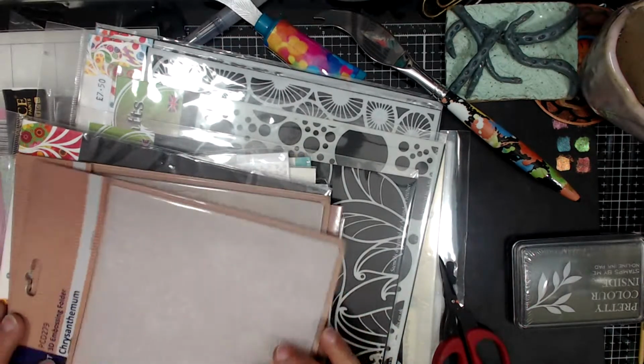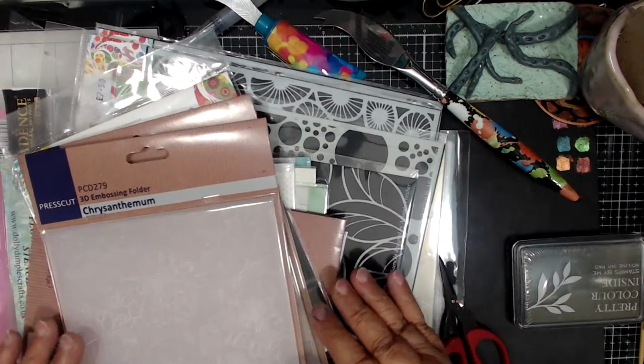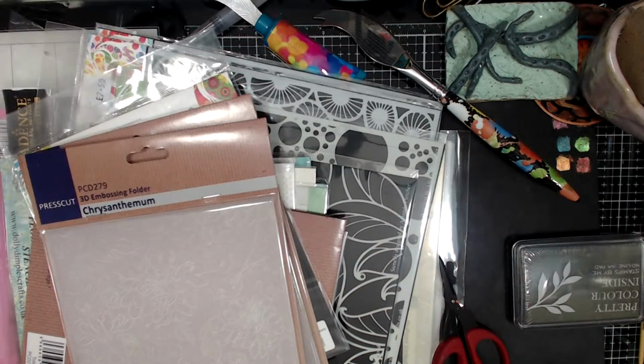All right, and here's my haul. I'm just going to go through this quick. Do I have the autofocus? Let me turn that off. Quick, because it's a lot. I have a lot. Let's see. All right, so these are some embossing folders.